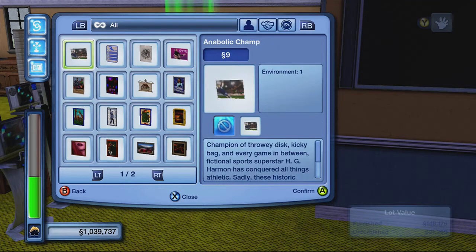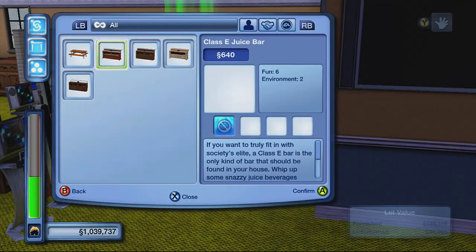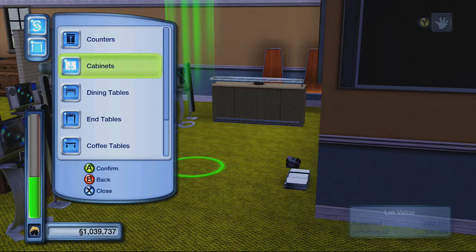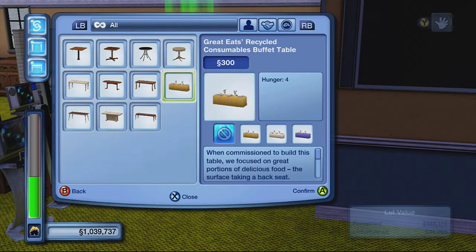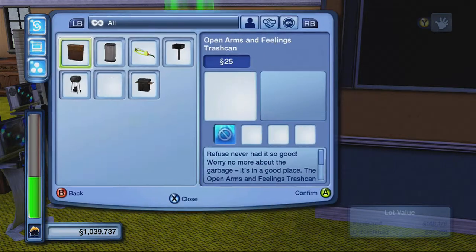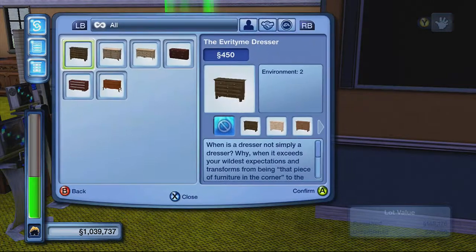Okay, guys. We want just like a little table that we can put our stuff on. I want a dining table. I want something like my stuff on, like a little front desk. A dresser here.